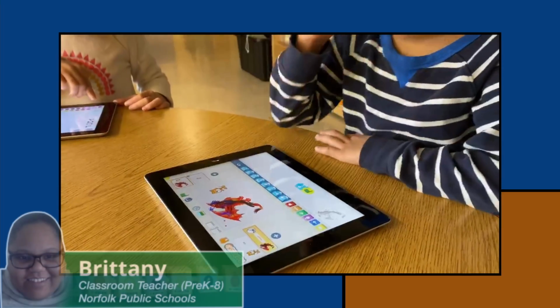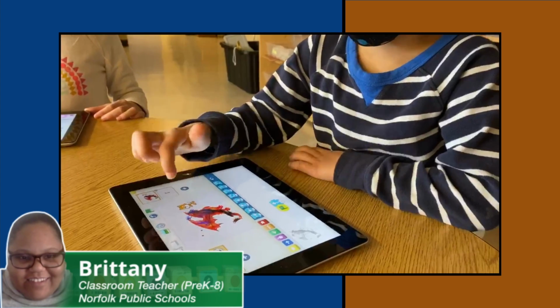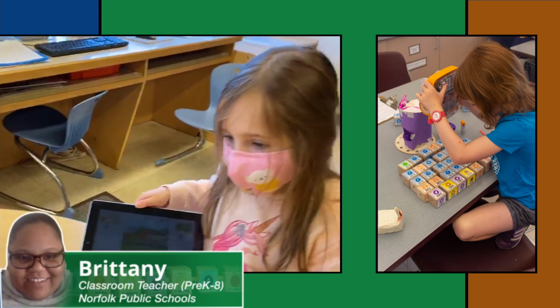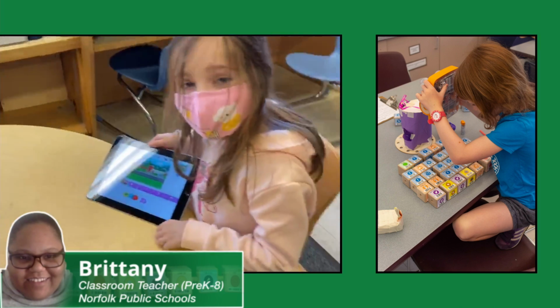You can see their creativity outside of the academic world. You can see different versions of how they retell the story. And it allows you to tap into their thought process.